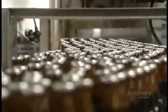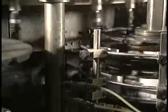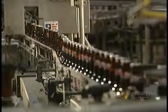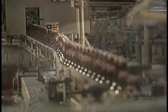Two steps remain. Labels are glued onto the bottles, then they're sent by the conveyor to be put into cases. Made from water and cereal grains, the beer is now ready to be consumed and enjoyed.